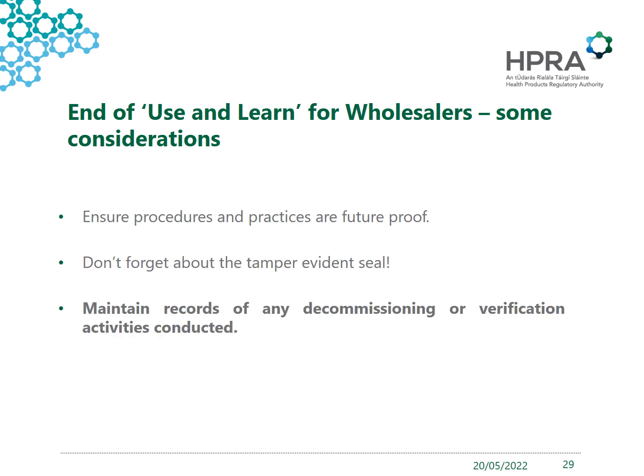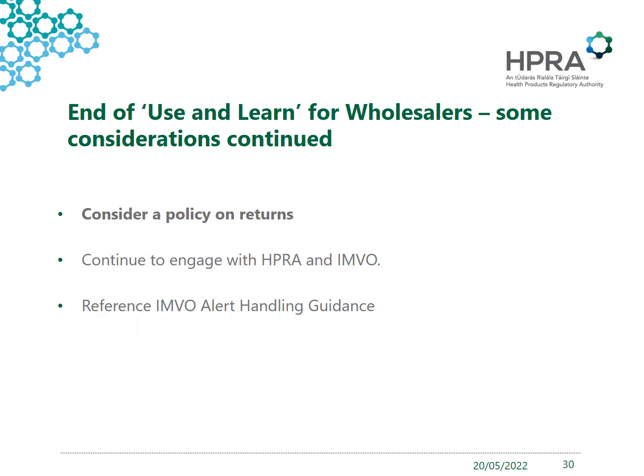Maintain records of any verification or decommissioning activities conducted. Once we have exited the Use and Learn phase, this is an area which may be reviewed during future inspections.